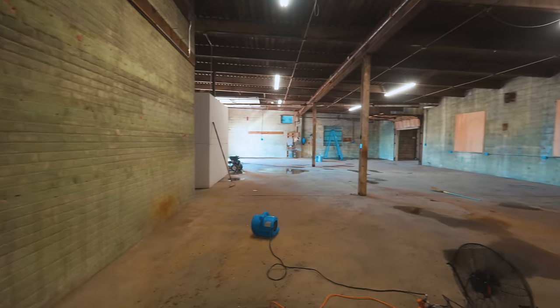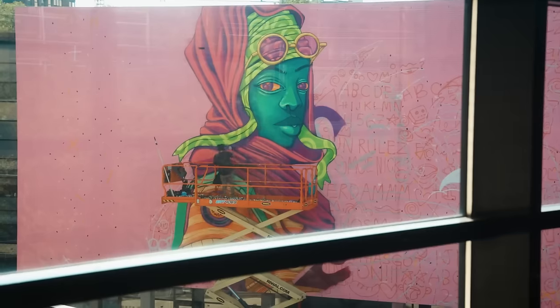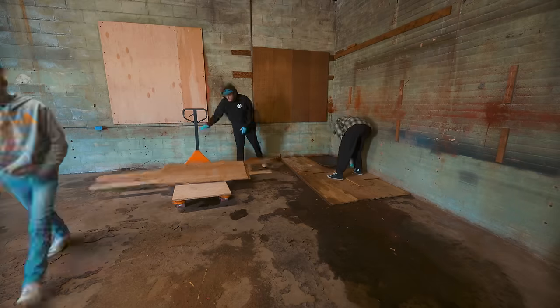Okay, it's like day three of just working our asses off in here. Today, we are going to try to paint this entire giant warehouse room right here. This is definitely going to be the biggest paint job I've ever done outside of doing murals and stuff. This is literally just painting walls white, but there's a lot of walls and a lot of rough surfaces and a lot of grit and grime. We're going to try to improve that. Let's slap a coat of paint on this thing.